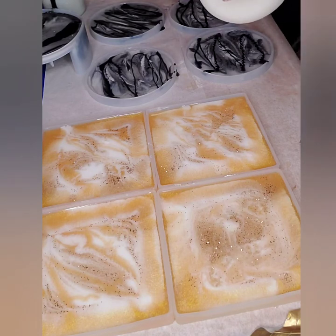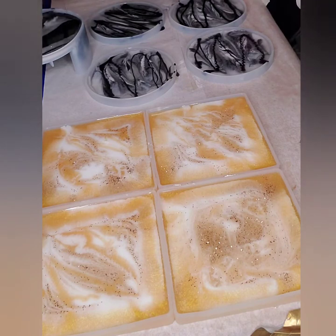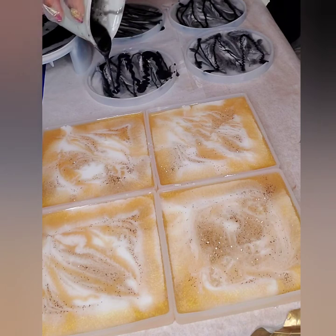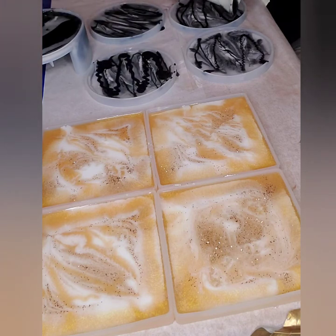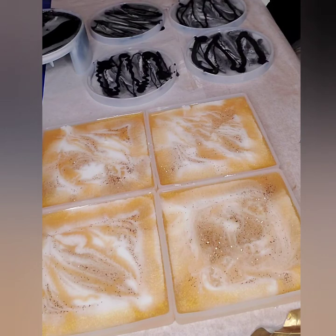Okay, I got a little bit left of my white. And so I'm going to go ahead and try to get rid of as much of this black as I can in this coaster. And I probably just shouldn't have poured as much black, but it's okay. But we're not wasting. And I probably just end up doing some white lettering on it just to give it some character.